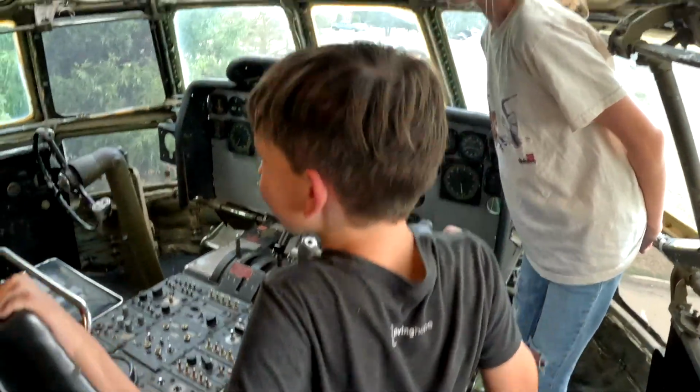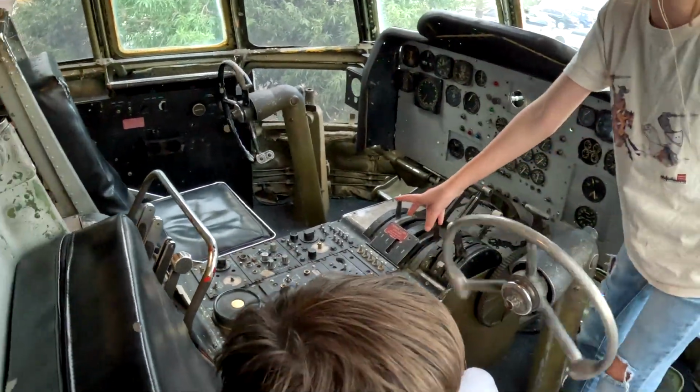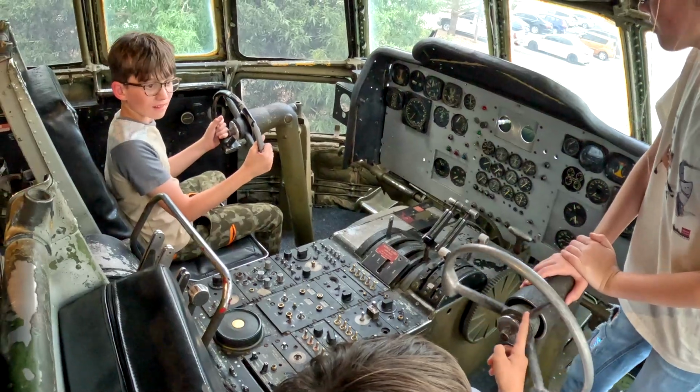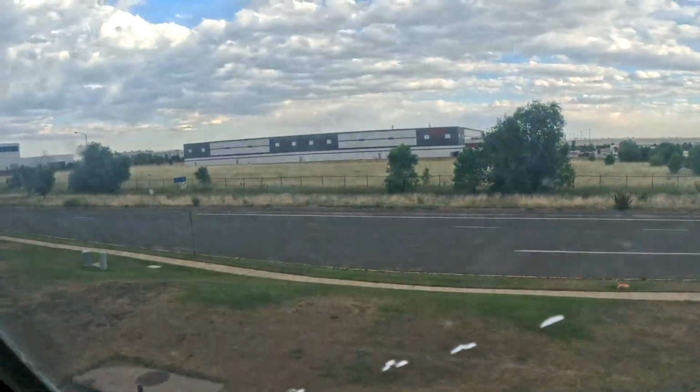Ready? Watch it. You going to the other side? Wait, are we allowed to flip the switches? I don't know. I'm thinking we should not. Look at that. That's cool. And we get a great view of the parking lot.